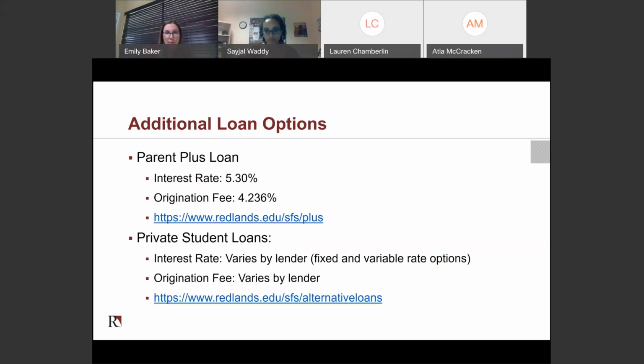If after that you continue to have questions, if you continue to need additional funding, you can do a Parent Plus loan or a private student loan. It's totally up to the family which one of these they want to go with. The university doesn't offer any judgment as to which one is better, because it really depends on your individual situation, which might offer you better terms. Important things to note about the Parent Plus loan is that it is a federal loan. The interest rate is at 5.3%. Interest starts accruing right away, when that loan is disbursed. The origination fee is just over 4%.